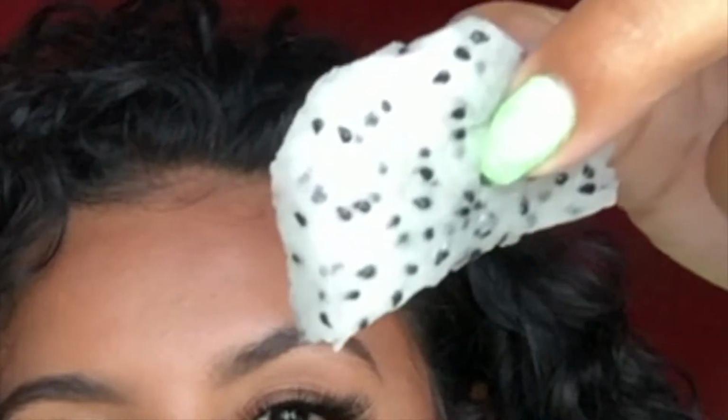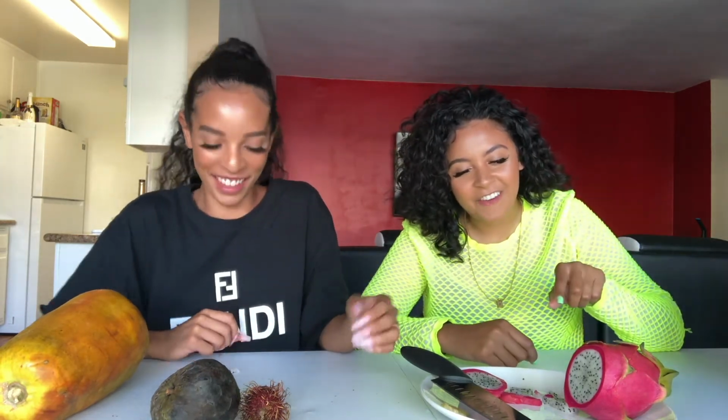Next, the dragon fruit. Ooh. I don't like this. It has so many seeds. So I cut the skins off, and this is what it looks like. Ew, why does it feel like this? Ready? That's nasty. That was nasty. The drink does not taste like that. Okay, first of all, it tastes like nothing. It just tastes like texture. Yeah, it just tastes like a bunch of seeds.